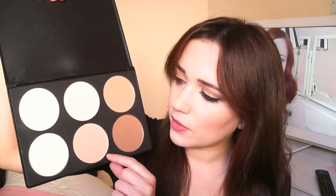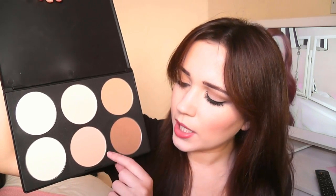I think they have two on the website. This is the contour one. They're all matte. They have the two kind of bronzy shades, two highlighters, and then two in-betweens that you can mix up and match whichever type of skin type you have. Like they have this yellow one here, and they have a pinkish one. They have a peach one.